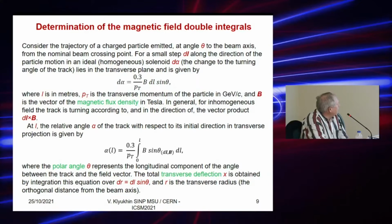And the deflection from the RZ plane with this angle for the small step dl depends on the vector product of this element of the step by the magnetic flux density. And for the track length inside the tracking volume equal to L, the angle that corresponds to the bending of the track could be expressed as the integral of this expression along the length of the track.